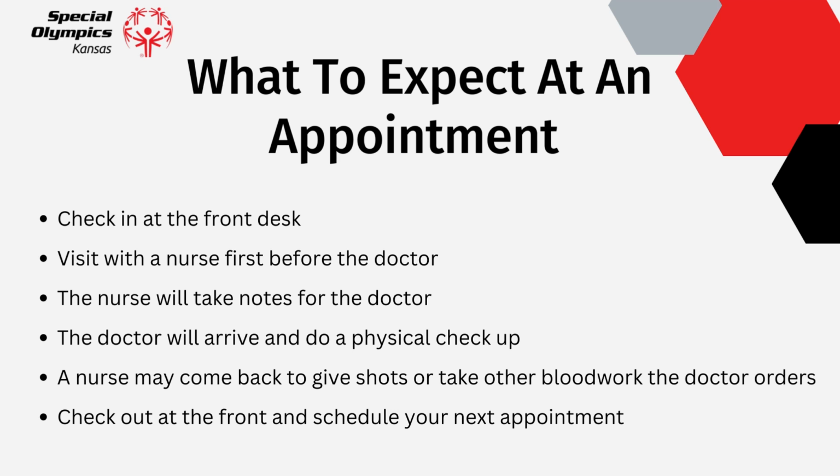Next, the doctor may arrive and do a physical checkup. Be honest and open with your doctor about how you are feeling and clarify any questions you may have about the upcoming exam.